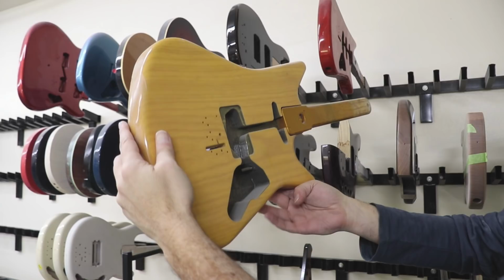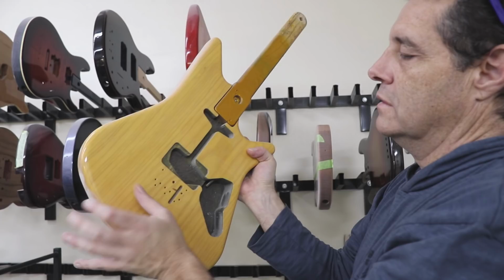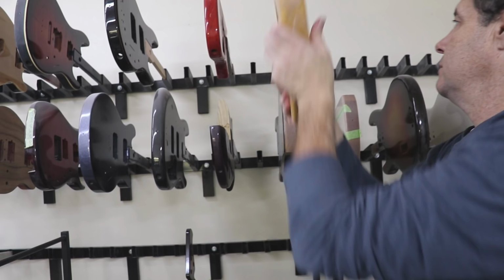Oh, look at this. This is an Albert Lee Telecaster. See a lot of collectors that want this right here. RTL with the B-bender in there where you can... So kind of a rare little beast right there.